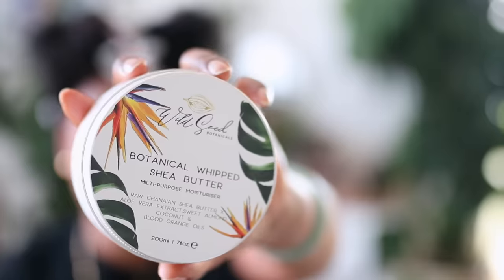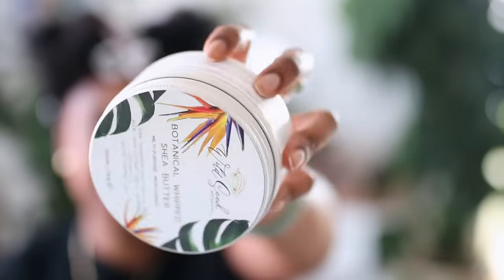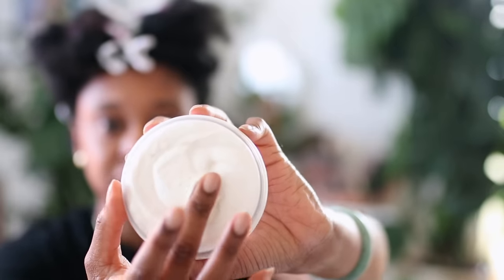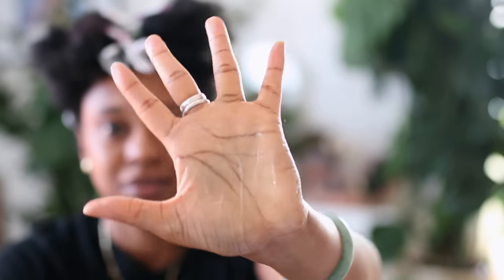So I usually use shea butter to seal my hair. Every now and then I might use an oil, and today, once again, I'll be using my Wild Seed whipped shea butter, the botanical whipped shea butter. This is the original version. Similarly to the other one, it's also very, very soft, and it emulsifies really easily, which means it's nice and light, and it doesn't just sit on my hair and coat it.